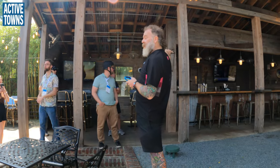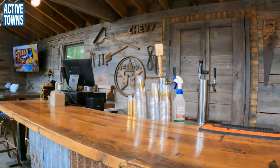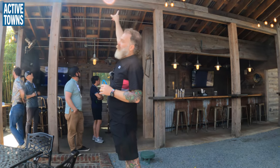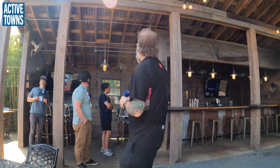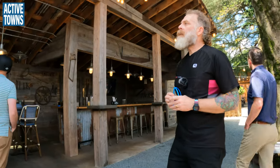This is the Drunken Handyman shed. So this is kind of the outdoor bar. This was all new construction. We found the steel and left it out for 6 months to let it rust, and really tried to make it feel like a weathered piece that had been here for a while.